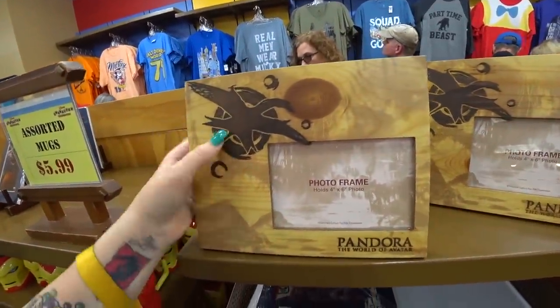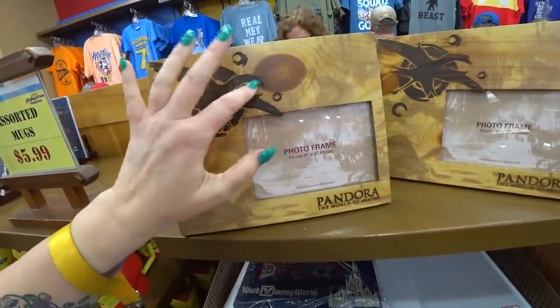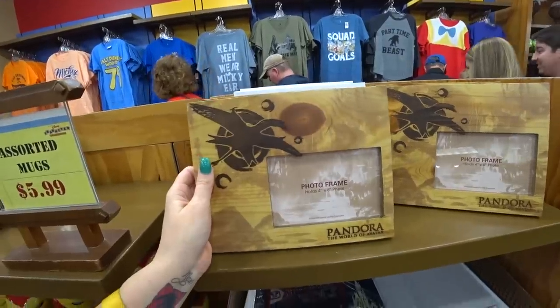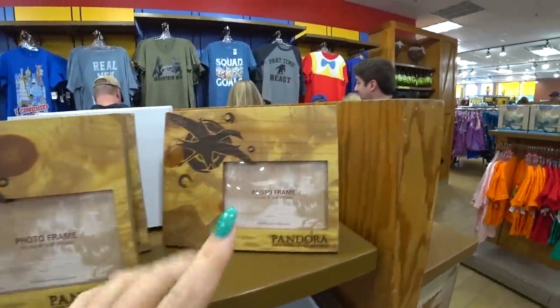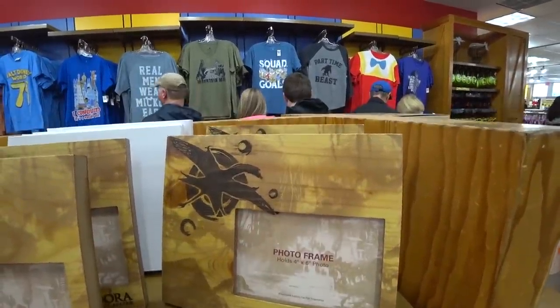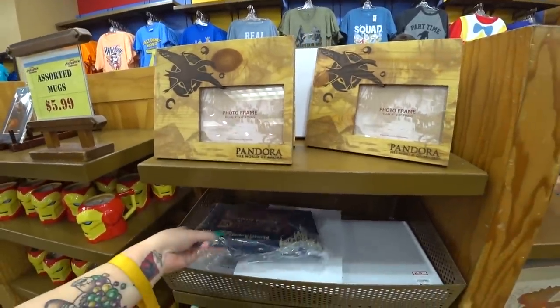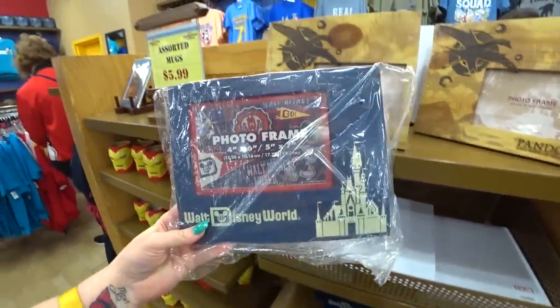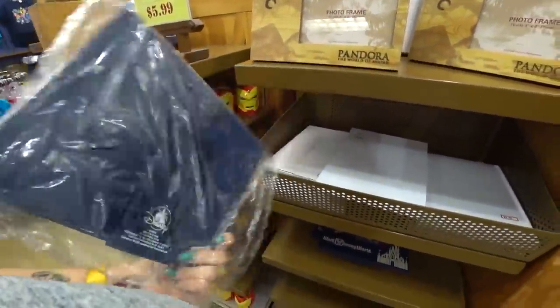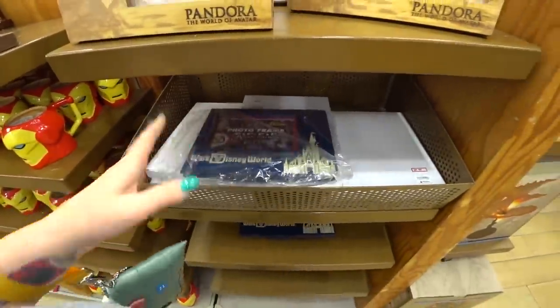Pandora photo frame. Oh, it's beautiful. Looks like wood. It is wood, I think. It was $30. It's $9.99. That's gorgeous. Ooh, they vary. So if you order this, they're not all going to be the same. Look, this one even has a little sprite on it. The wood grain is different. Here's another photo frame, Walt Disney World. And it is $9.99. It was almost $30.